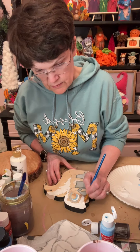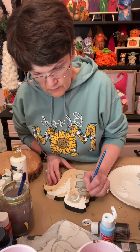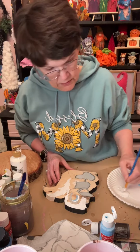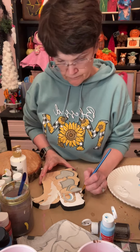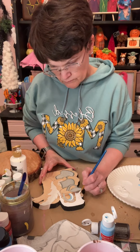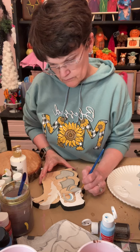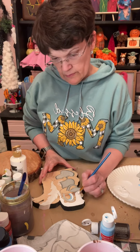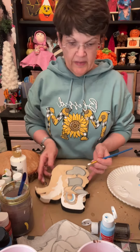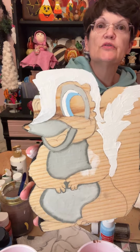And go right down to the nose. I'm going to let it dry just a little bit, and we'll make a little bit more right there, but it's supposed to go down to the tip of his nose.